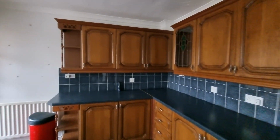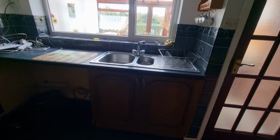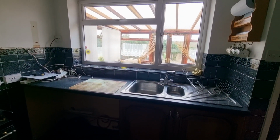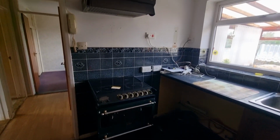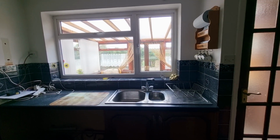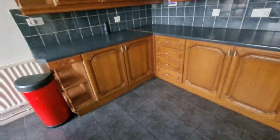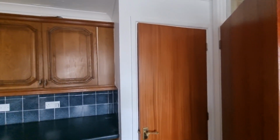As you can see, fitted kitchen units to wall and floor. Stainless steel 1.5 bowl sink unit. Space and plumbing there for washing machine. Space for electric oven and hob with extractor hood over. And window looking out to the conservatory at the rear. So we've got tiles to the floor. And we also have a built-in cupboard which houses the hot water cylinder.